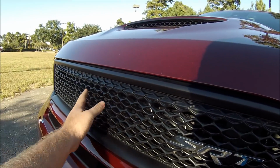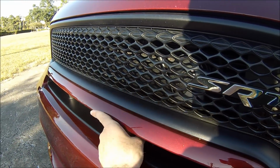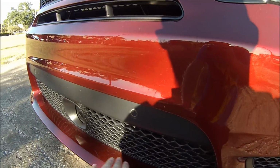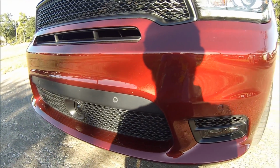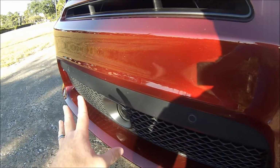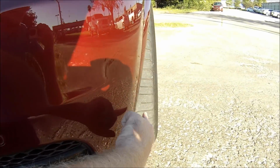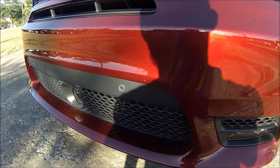So you have an open upper grille up here with the SRT badge. You have a medium-sized intake here in the middle, and also the entire lower section is opened up as well. Now, the SRT Durango does come standard with the ParkSense front and rear parking assist system, which includes the sensors lining the front and rear bumpers of the vehicle.